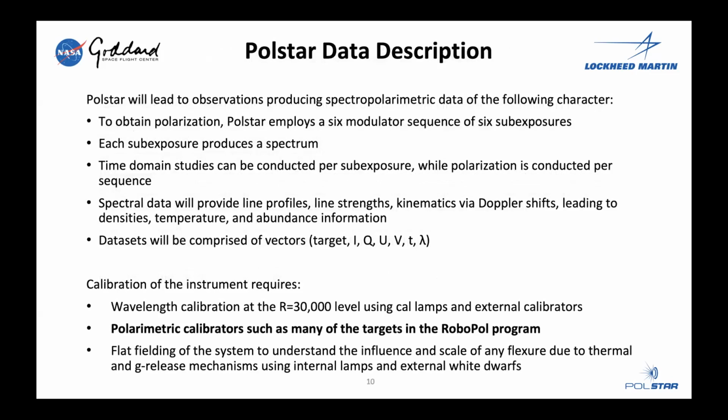The data we're going to get out of this, we're going to be doing this using a rotating modulator with a set of 6 individual observations per sequence.